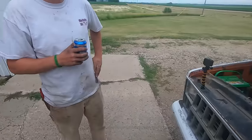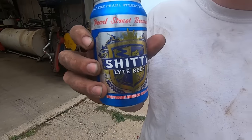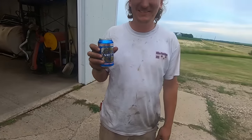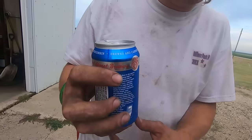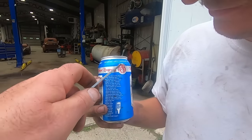To celebrate this momentous occasion, Boogie got himself a Shy-Dye Light-Eye beer. How is it? Good. Is it really? Yeah, it's pretty good. Not bad. It's from La Crosse, Wisconsin. Oh, I thought it said brewed with cannabis.